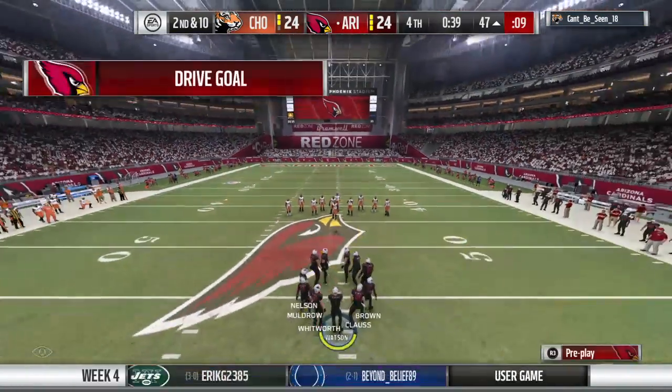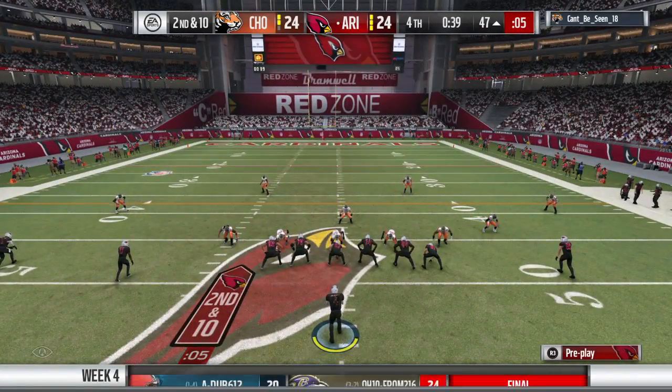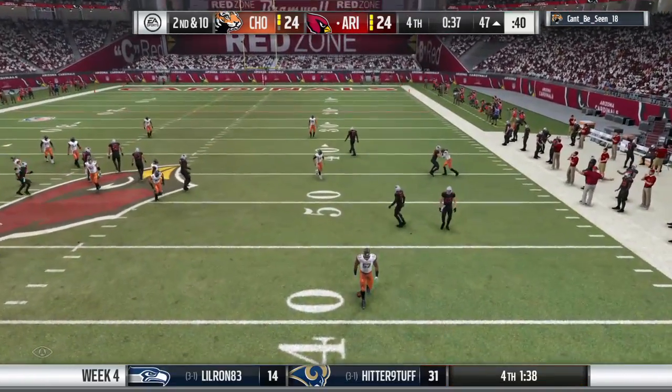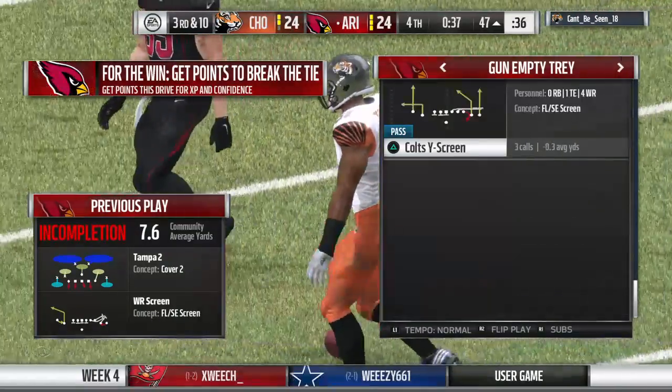So 2nd and 10 here. They come out 5 wide, 3 of them to the right side. Now he'll look to throw here on 2nd and 10. That one was intended for John Brown, and that'll make it 3rd down.